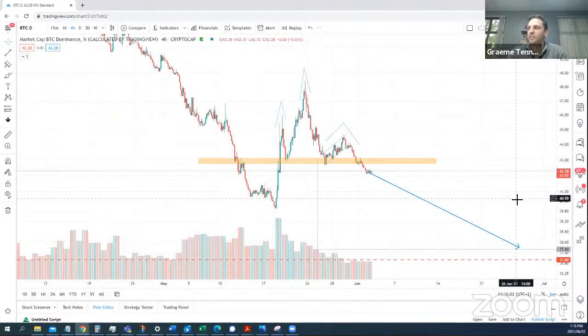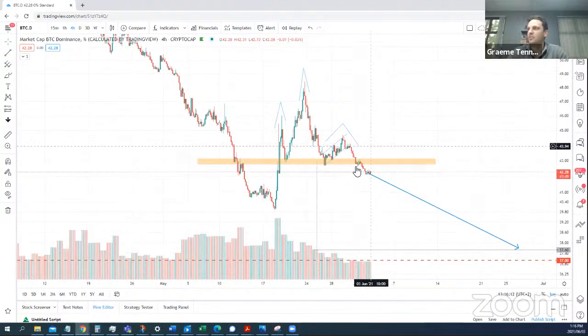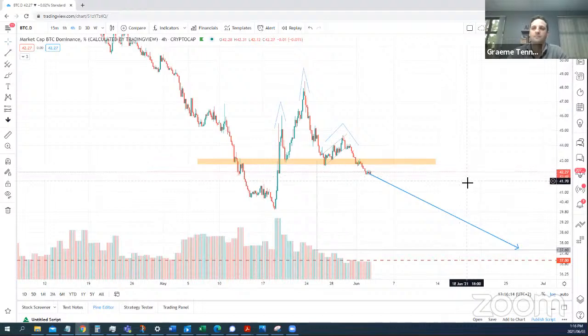So yeah, that was a long way of answering your question, is to say, now is a great time to be looking to allocate not just to Bitcoin, but to alts as well, purely on the basis of this chart.